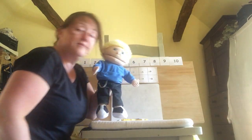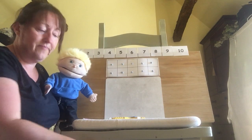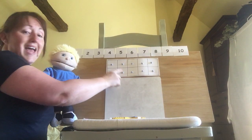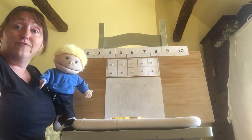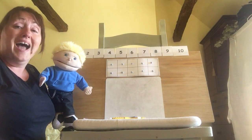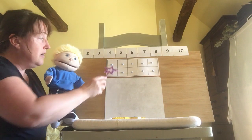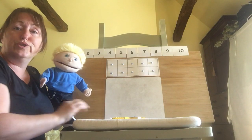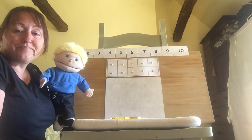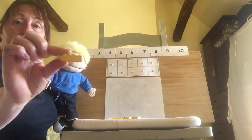Right, okay. So, I'm going to bring this a little bit closer so we can see a bit. There we go. Today, we're going to be talking and learning about ten frames. So, a ten frame is called a ten frame because it has 10 empty boxes. Okay. So, I'm going to just show everybody something with my yellow bricks.